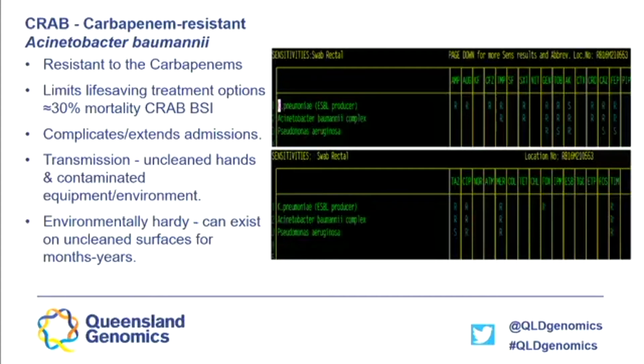Transmission is on unclean hands and contaminated equipment, and it's an environmentally hardy organism that can exist on unclean surfaces for months to years. In fact, this particular organism was described as particularly sticky when observed under the microscope. I don't know what that exactly looks like, but it was apparently very sticky, so it adheres to plastic surfaces and that sort of thing quite readily.